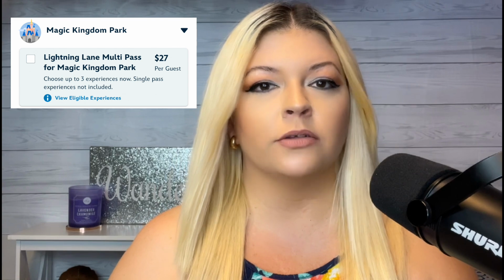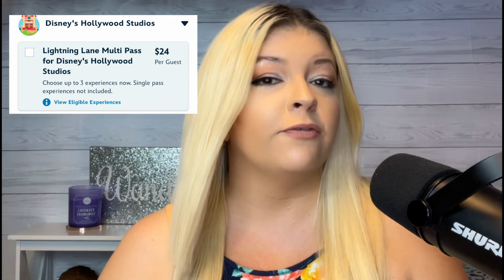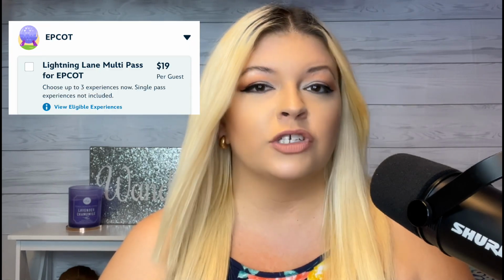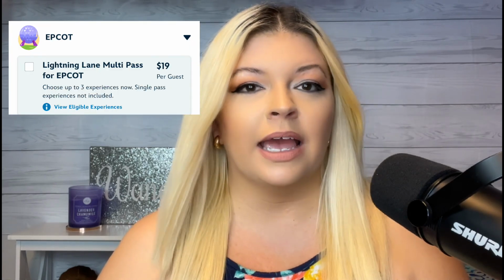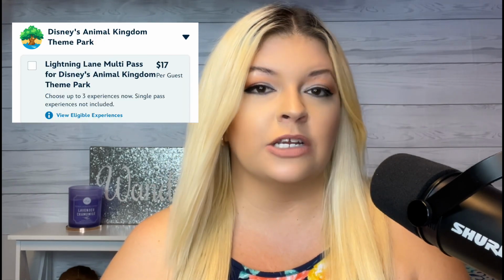So if you're planning a trip around the holidays, I would go ahead and plan for around the $40 mark. And remember, that is per person per day. On average, for the month of August, the most expensive Magic Kingdom multi-pass was about $27. The next most popular park is always going to be Hollywood Studios. That is averaging at $24. Epcot is averaging at $19. And Animal Kingdom, the park that's open for the shortest amount of time, is averaging about $17.